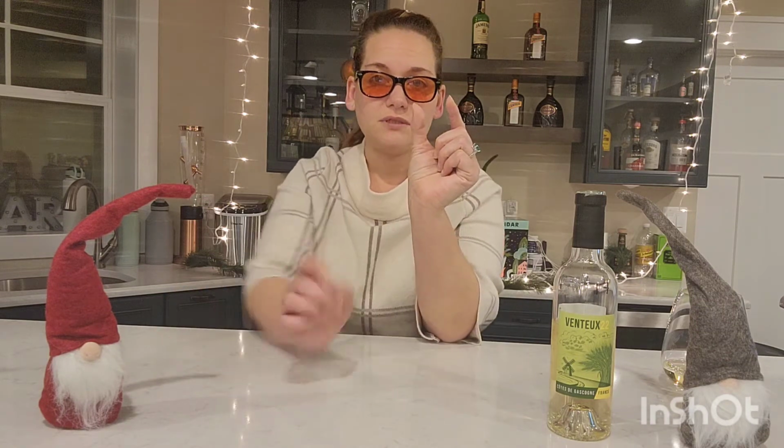Now, Gascony, if you don't remember, is located between Bordeaux and Spain. So Bordeaux is right on the coast, Gascony is right about here, Toulouse is here, and then Spain is all the way that way.